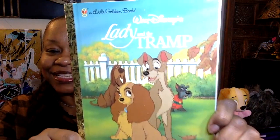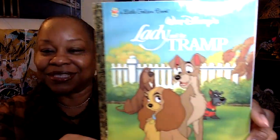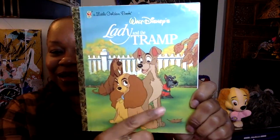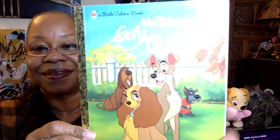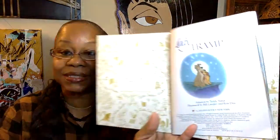So, Walt Disney's Lady and the Tramp. This is a little golden book. My dog kind of looks more like this one, huh? Don't pay it no mind. He's filling in for Tramp. This is Lady. This is the Tramp. We are going to dive right into this book. Dive right in. Can you see it? Okay. I watched the movie quite a bit when I was young, and it's an absolutely beautiful movie. It's adapted by Teddy Slater and is illustrated by Bill Langley and Ron Diaz.